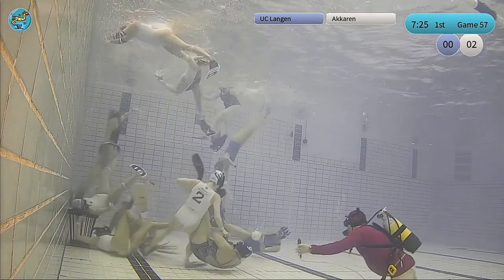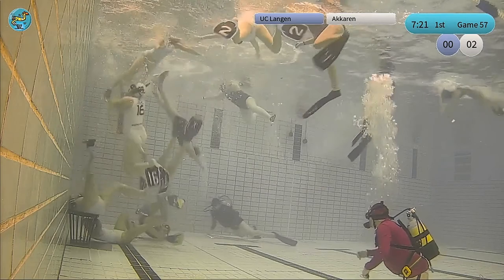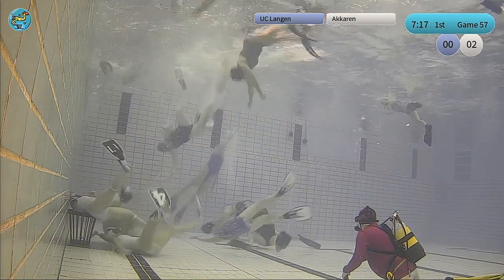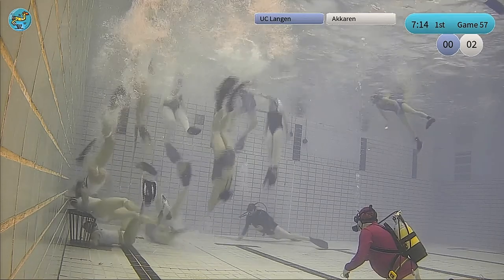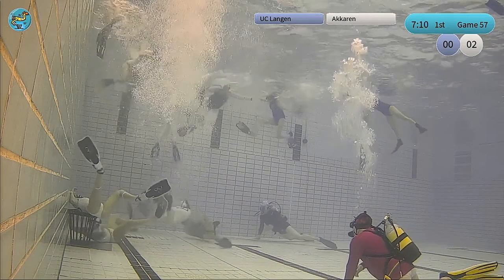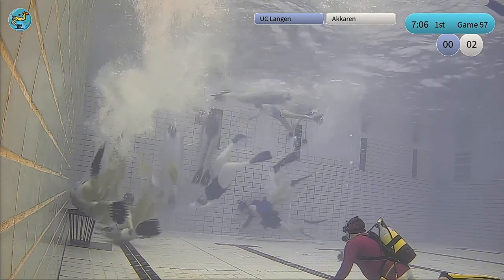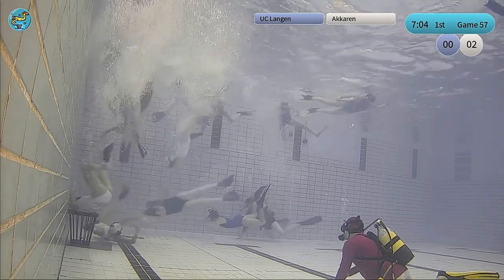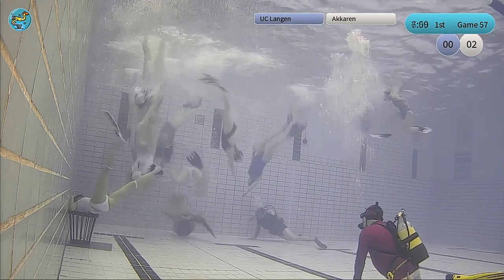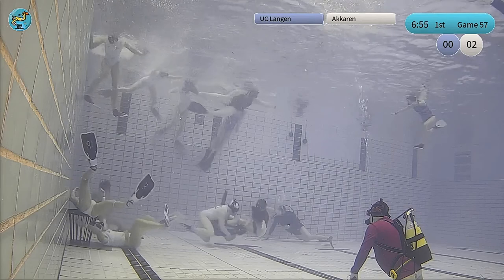I mean, Akkaren is now a little bit more, they're still disrupting the attack, but since Langen is quite away, they are letting them come because they already have two goals, so they don't need to exhaust themselves more. This is what the Scandinavians do best, just wait for the opponent to come, recover the ball in the defense area, and then counter-attack. It's a very self-confident play. Yes, it's very much their confidence in their capabilities and in a 2-0 lead.